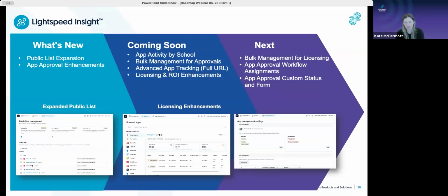Just like Matt said, the what's new and coming soon features each have their own slides, so I won't go into too much detail, but we've been focusing mostly recently on approvals and public list management, because with all the new regulations coming out around transparency for parents and making sure everyone knows what apps you've vetted and approved, it's really critical that you have both a really solid approval process and the ability to publish those apps out for the general public and for staff. So that's been our big focus and what we've released lately.